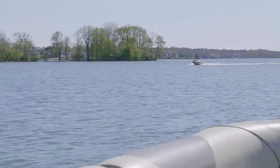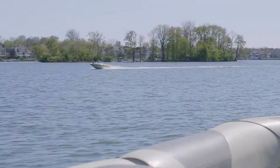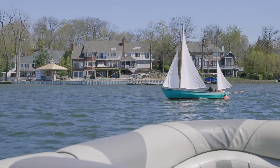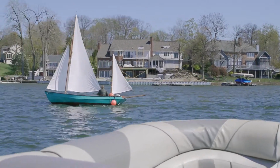Winds can also affect your boat, making it hard to turn. To account for the wind, slowly adjust your speed and steering. When passing other boats, allow plenty of distance between you and the other boat. If you encounter a sailboat, a paddleboard, or a kayak, you must give them the right of way.